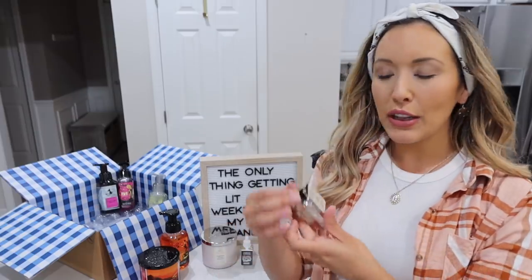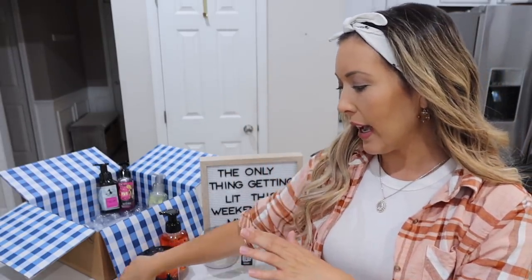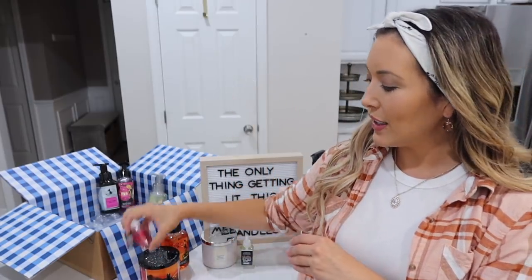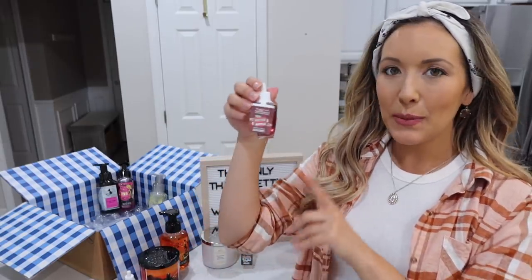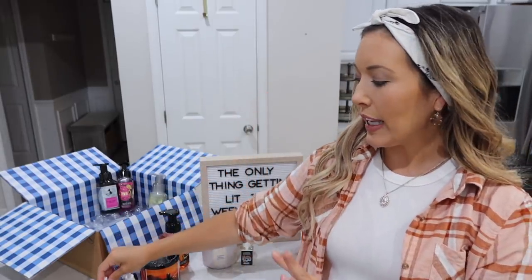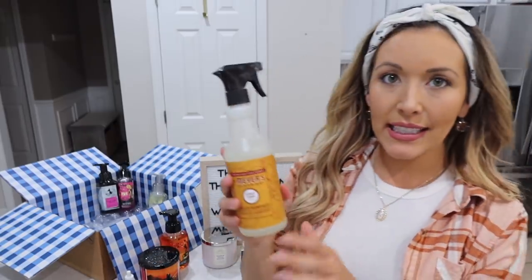And I got vanilla birch for down in Adam's man cave movie room area. And then pumpkin apple. I thought that would be a nice kickstart into the fall scents. And then Honeycrisp apple. I thought that would smell really fresh and clean because this isn't Bath & Body Works, but I did get Target right now.